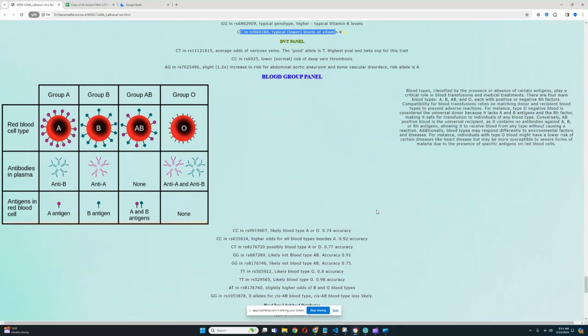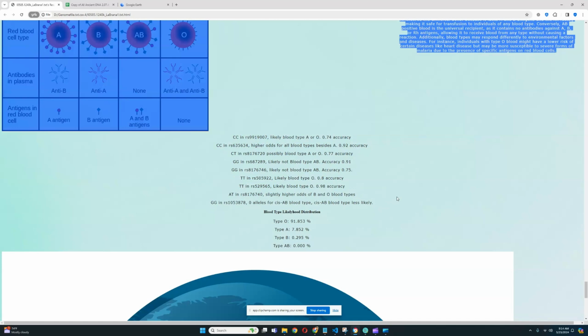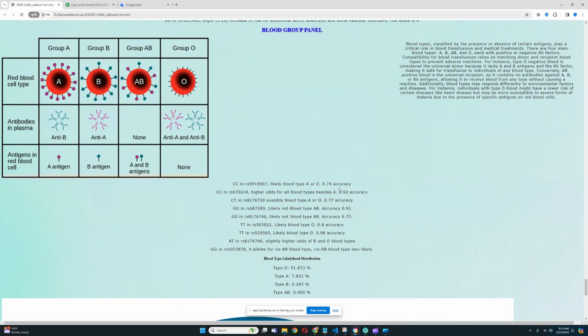Okay, and for blood group, let's see what blood type he most likely has based on these 9 SNPs. He most likely has blood type O, and it's quite a precise prediction. He's technically scoring 7% for type A, and in statistics, if a number is above 5%, you consider it significant, but let's be honest here, I don't really consider 7% significant. So he's definitely type O for blood type. And that's the result for La Braña 1 from Spain, Mesolithic individual from Spain.